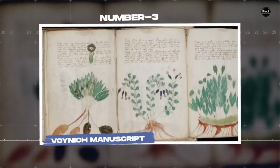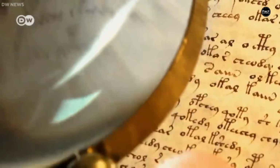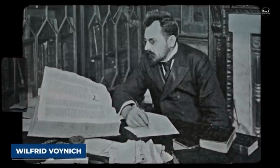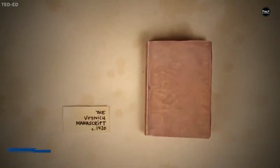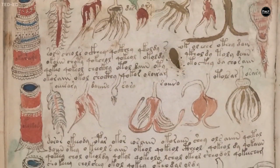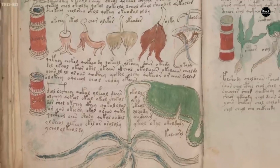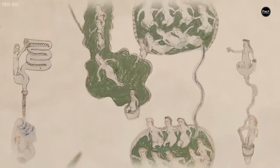Number 3. Voynich Manuscript. The Voynich Manuscript is a mysterious handwritten book that has perplexed researchers, cryptographers, and historians for over a century. The manuscript, named after Wilfrid Voynich, who acquired it in 1912, is written in an unknown script and language. It contains around 240 pages of illustrations and text, with themes ranging from astronomy and botany to pharmacology and biology. The manuscript's illustrations depict a variety of plants, some of which cannot be identified, celestial maps, and female figures interacting with an unknown liquid.